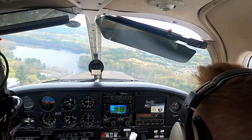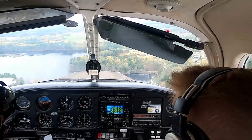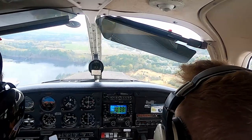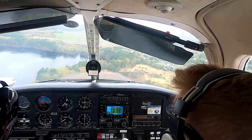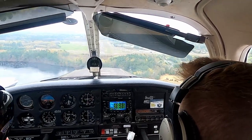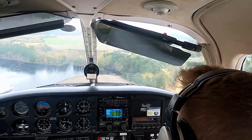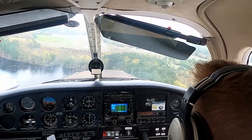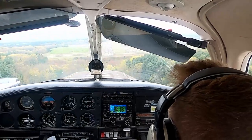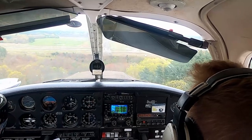Windham traffic, Cherokee 302, final runway 9, touch and go, Windham. Okay, and I gotta get down significantly. That power on out. Feels better. Still not where I want to be on speed, but altitude's looking good. 65, let's get that back up a little bit. Get back on center line. Yeah, I'm coming down too much. Okay, and I'm going second stripe again. Okay.